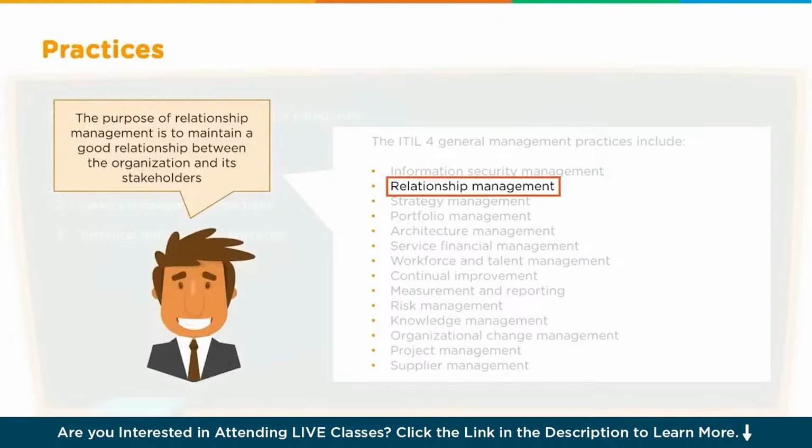It's not about one individual having a relationship with another individual, or a service manager having a relationship with another manager. It is not that. It's about two entities, the service provider organization and the customer or consumer organization. There should be a relationship. And this relationship management you can also look at across the organization, within the various departments and functions. Similarly, relationship between a manager and subordinate, between colleagues, between suppliers and service provider, between service provider and customer. So it's across.